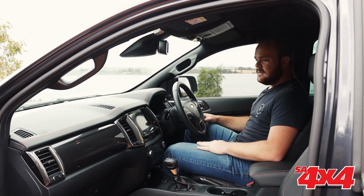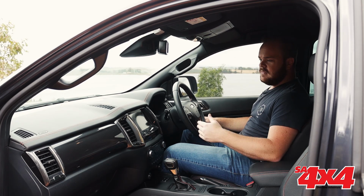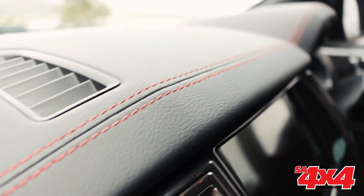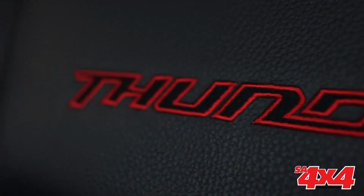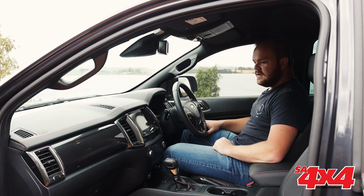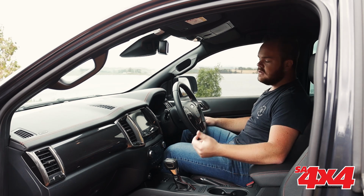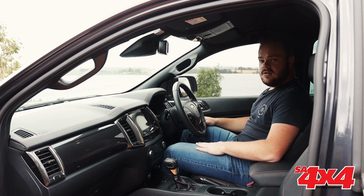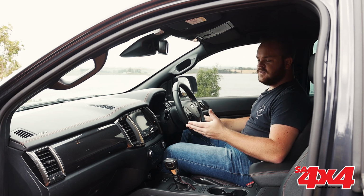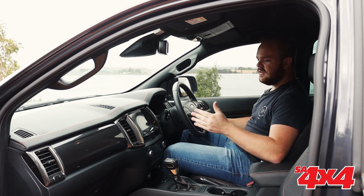Interior wise, not that much is different from the standard Wildtrak and other Ford Ranger models, although you get this lovely red stitching and Thunder embroidering on the seats and red stitching on the gear lever. As for some of the interior features, Apple CarPlay, Android Auto, which works with a cable, which I usually have a bit of a problem with. In the Ranger it's worked absolutely seamlessly. It's just plug and play, takes a few seconds to initiate, and bam, you've got Google Maps, Spotify, Waze.